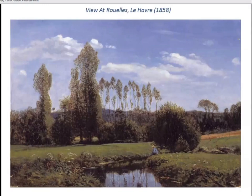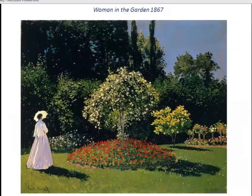Riverbanks and water will feature very highly later on in Monet's work. And he's starting to develop a broken mark, as you can see, within the grass there. And it starts to become a little bit more obvious that he's after this almost speckled fleck effect. But he's still using primarily traditional tones to get that.